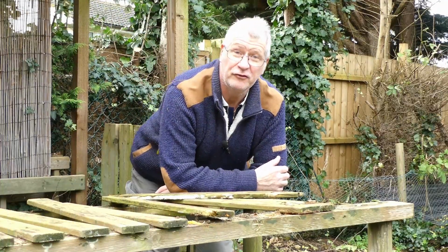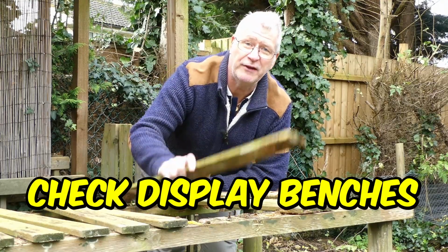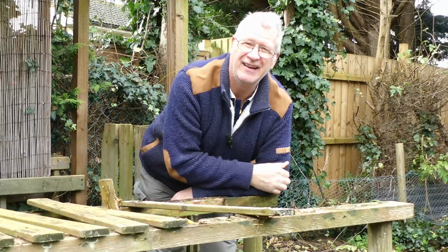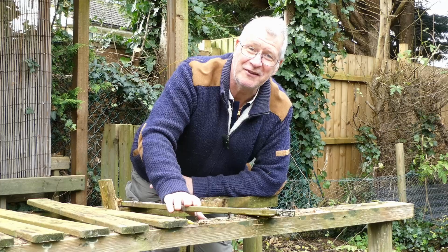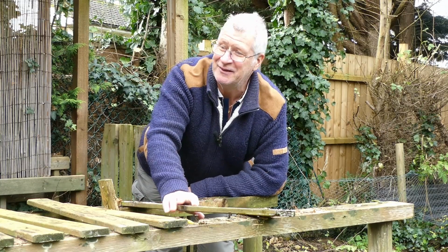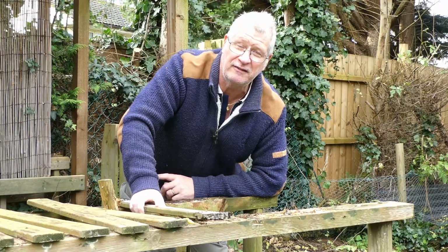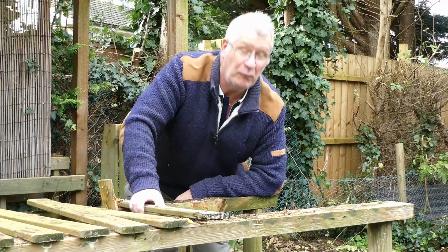This is also the ideal time to check your display benches, making sure that they're going to be fit and suitable for next year. I think this one has definitely had enough. It's definitely toast, and there'll be a video all about my plans for next year's benches for the bonsai retreat. Got loads planned. But if you've got any that are rotting or anything like that, best to know about them now so that you can get yourself prepared for the work you're going to need to do next year.